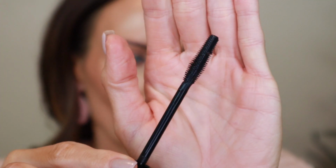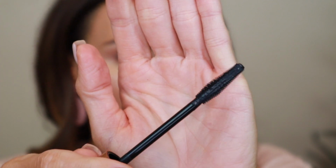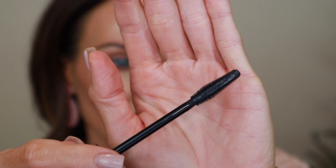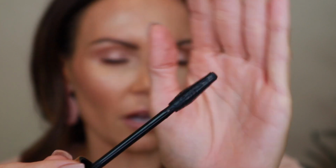The wand is kind of interesting. I don't know that I have a wand like this, so it gets really narrow there at the end, and I kind of like this wand. I think it's a nice wand. And I always like wands like this because you can really get into the inner corner.